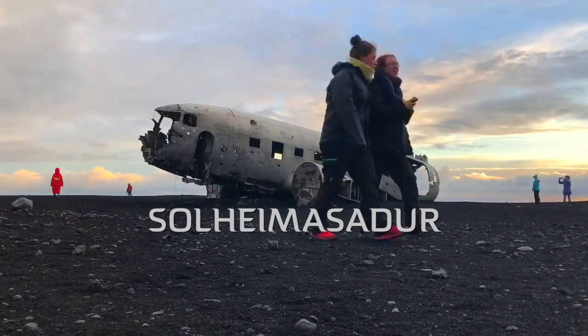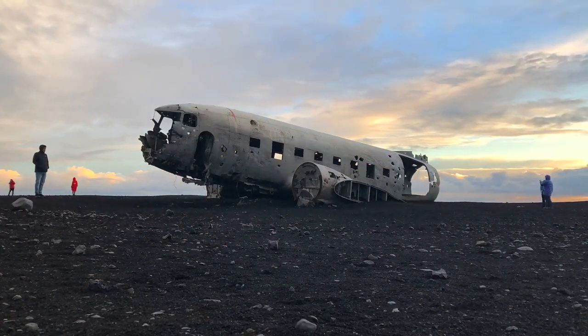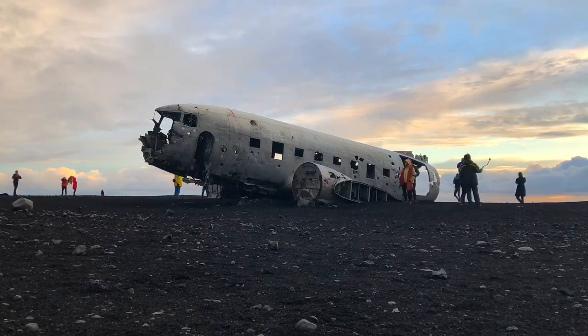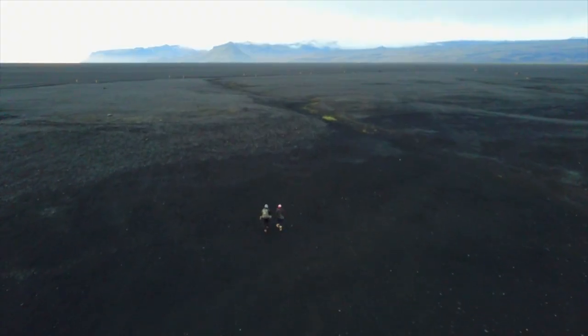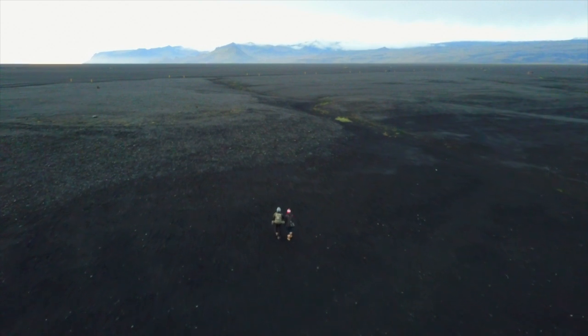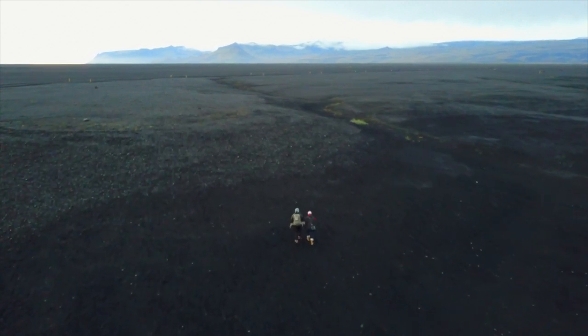Sólheimasandur plane crash site. In 1973, a United States Navy plane ran out of fuel and crash landed. The whole crew survived, and years later, we have a cool photo op for our Instagram pages. This is a pretty famous spot now, and if you head along the one and only highway east, you really can't miss it. Again, I would recommend saving the location ahead of time on your Google Maps.